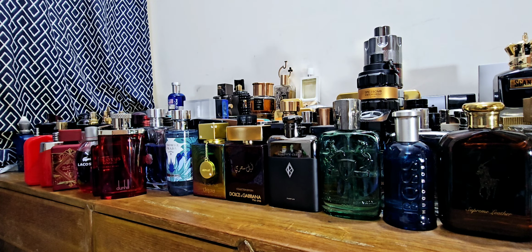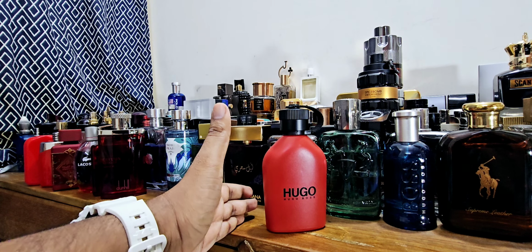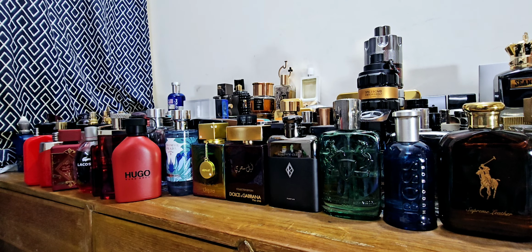This is a very unique fragrance. When it was around, people didn't think of it much. Like people were like, hey, it's passable, it's okay, average. When this one got discontinued, people were looking for it. Really love the bottle color combination. Hugo Boss in red or Hugo by Hugo Red is an amazing fragrance, and I think it's worth the price to wear in fall.